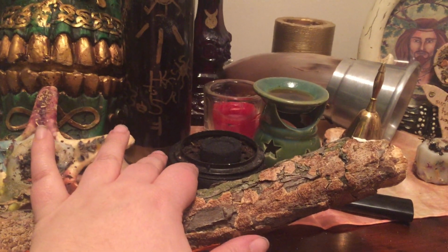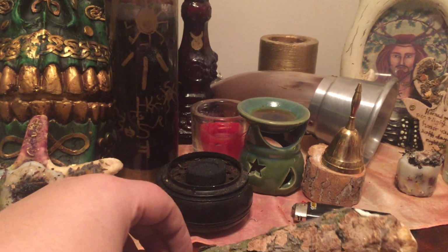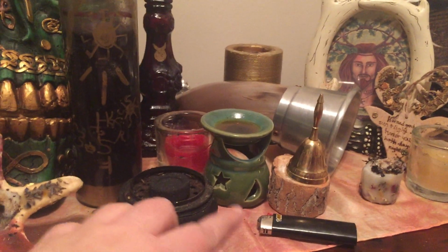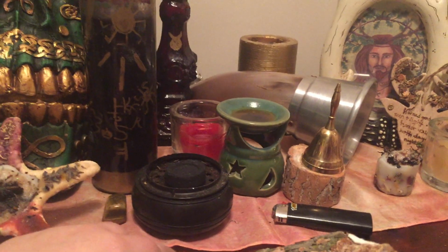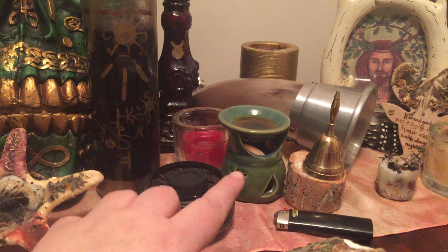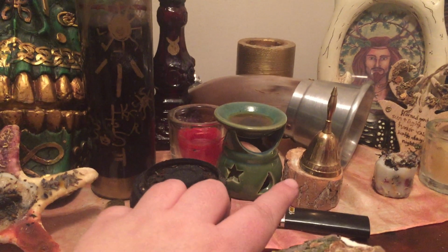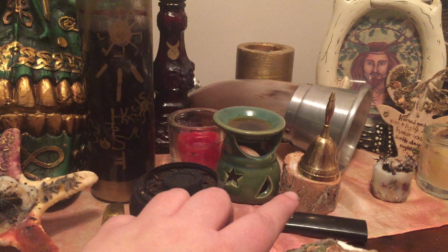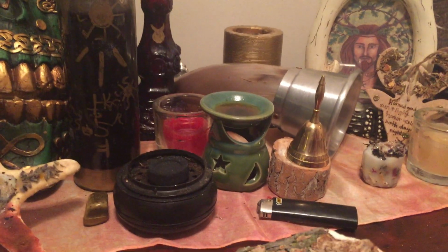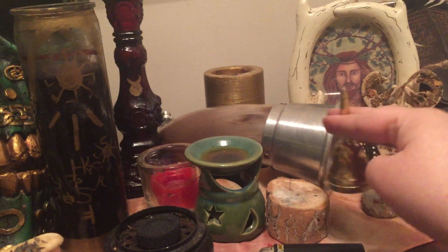I have an incense burner here, Tiger's Eye, as one of Cernunnos' stones. I have my lighter up here so I don't lose it. Some candles. In the oil burner is some oil that I burn specifically for Cernunnos. This block of wood is actually another incense burner if I want to hold a stick incense. Then I've got my bell for air as well.